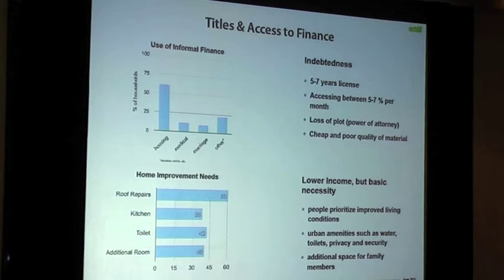The average floor area that the government gave to these people is low, 12.5 and 18 square meters. That is much below the standard and much below the average of India. And having at least 4 to 5 people as the average per house, of course, there is no other choice than to go vertically. Titles, as in the other resettlement colonies, are a problem. These people receive a 5 to 7 year license. Of course, this is not mortgageable, not resellable, so they don't have access to formal finance.